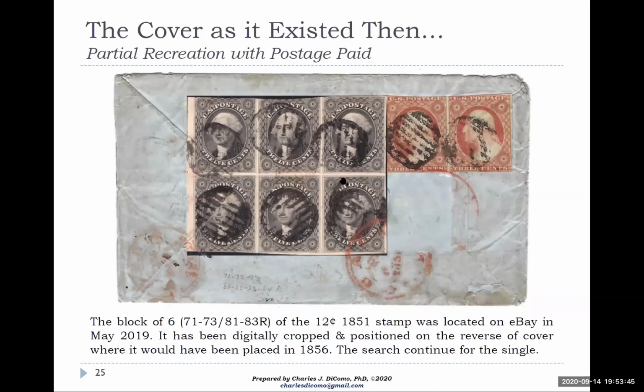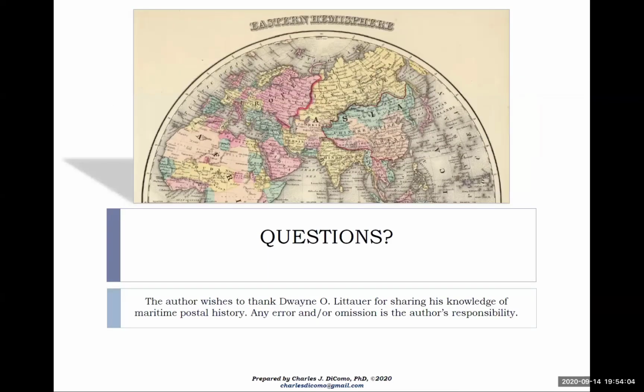This is a phenomenal piece, and it really should have been kept intact, but lo and behold, it was not. But at least I was able to partially reconstruct what this cover looked like back in 1856, when it was put in the mail in Warren, Ohio, for its 5-month journey around the planet and back. So I want to, in closing, and then I can go back to the cover and show it to you, and we could ask questions.